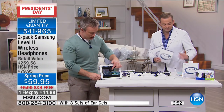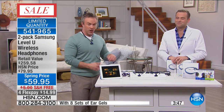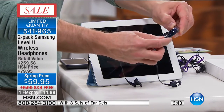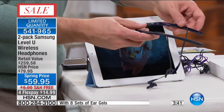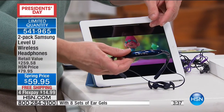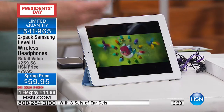But have you ever had this situation? It's the kids, it's the husband watching a video, it's you watching a video, and you want privacy. And that audio gets annoying. You turn these on, and guess what? It will find it once it's paired, and all of a sudden, that audio experience becomes quiet. Now it's right here in my ear tips. Not only is it quiet, but I want to point this out.